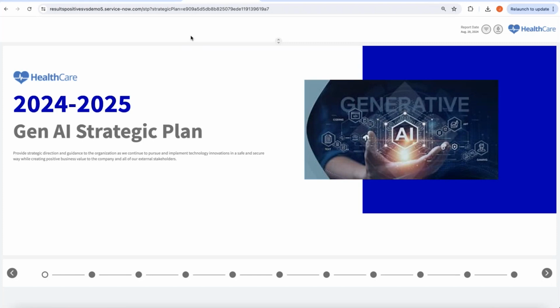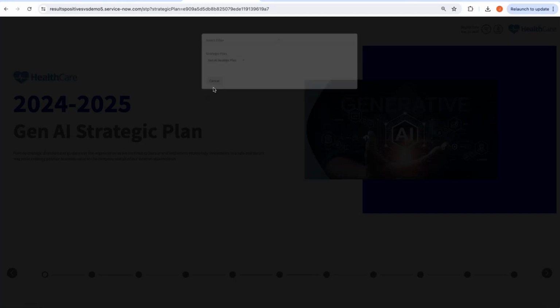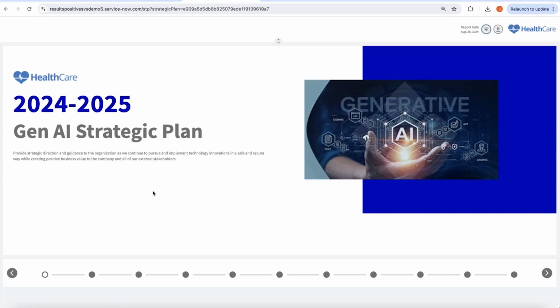But here's an example of that strategic plan using our strategic plan portal. So in this case, I selected the strategic AI plan. I could have selected one of my other plans. And so I can bring that in and it will display all this information. What's nice here is you get to select what logo you want. So you could have a different logo for every plan. And here is the information pulled from ServiceNow.